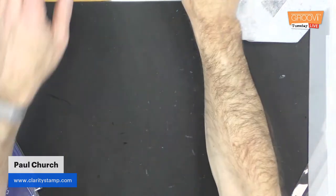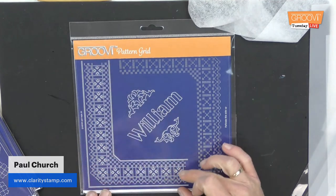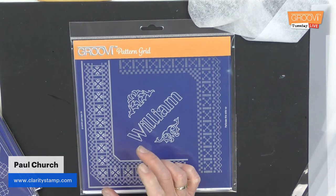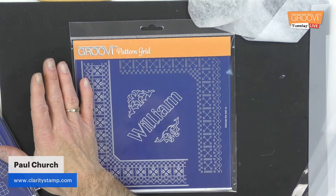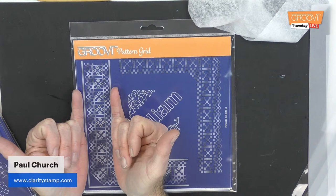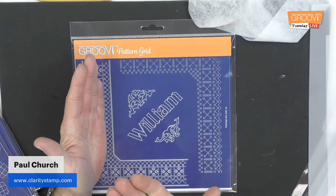Then we went big. So we went with the princes, and this is Prince William. When you look at the width of these borders, don't think, oh, it's a little bit too chunky, because you can pick and choose the elements of them. Because Josie's done all the work for us, you can take the design exactly as it comes, just like we can with a normal Groovi plate. But because they give you the confidence, you can take just the elements of them for the decorative side of it.